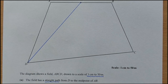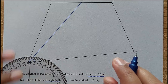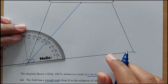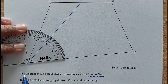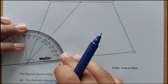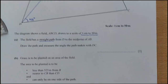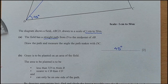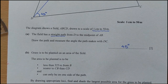So basically, we need to measure this angle. The path with CD. DC, sorry. Okay. So let me measure the angle. Yes, this angle is 44. Yes, I got 44 or, yes, 45. Yes, this is 45 degrees. This is the angle that the path makes with DC, 45 degrees. Now for part B, grass is to be planted on an area of the field.